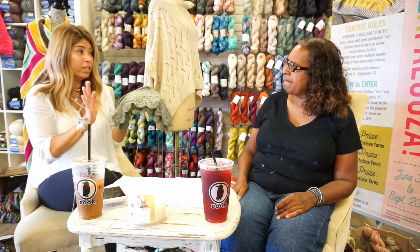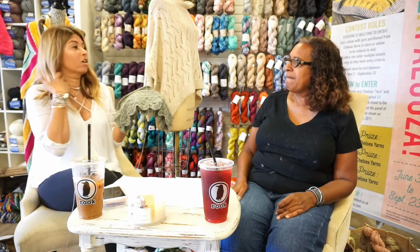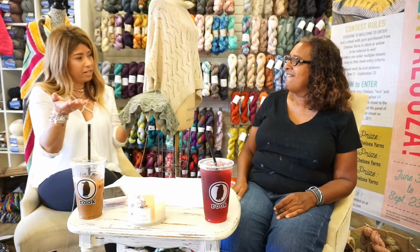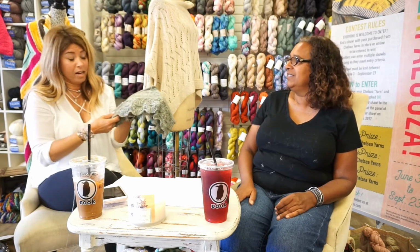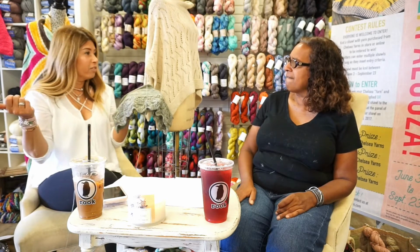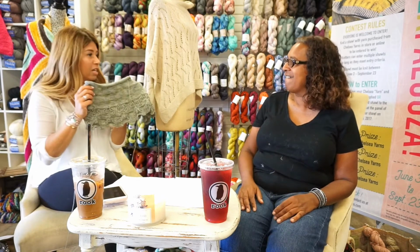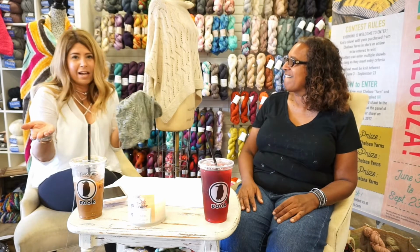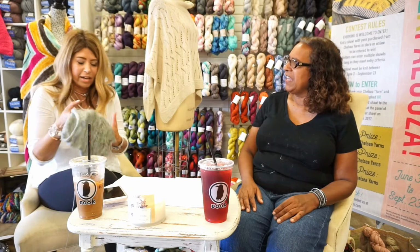It was really tricky, and I don't want to discourage anybody. It's really easy, but for casting on the 300 some odd stitches, I did a knitted cast on so that it was easier. Actually, Meredith taught me, because she's knitting the same thing. It was so easy. I can't believe I never did a knitted cast on. I'm just always used to the long tail cast on.